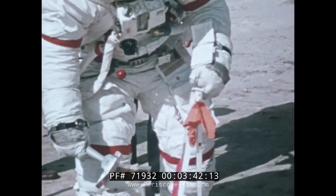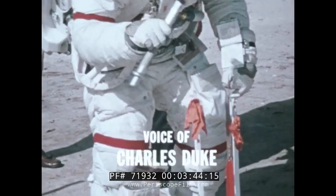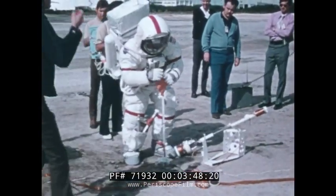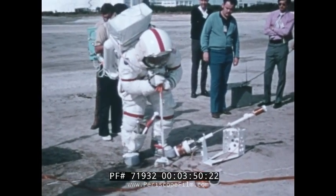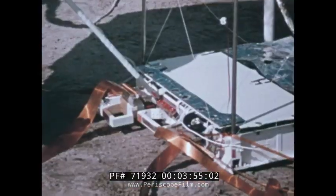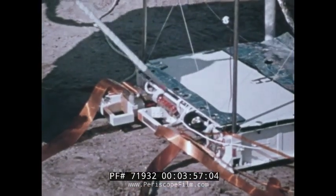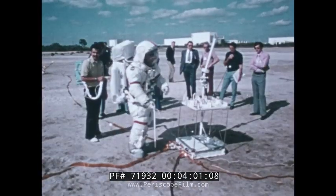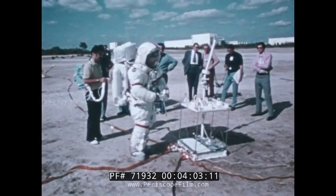The 16 mission, at least the lunar surface part of our mission, is much like Apollo 15. We will have 3 lunar surface EVAs. On the first one, the prime objective is to deploy the ALSEP, which is the Apollo Lunar Surface Experiments Package.